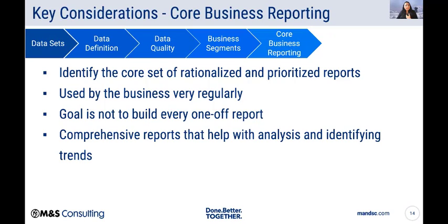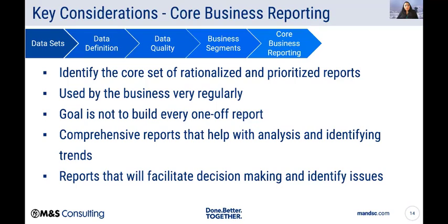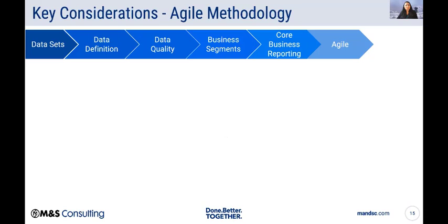And then yes, the comprehensive reports were to help with the analysis and identifying the trends, and then being able to take that data and dig in further to investigate different aspects, whether it's an issue or to understand what decision needs to come next. So not just built to be transactional reporting. Reports that will facilitate decision making and identifying issues.